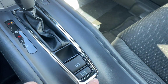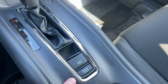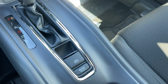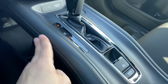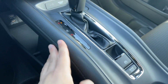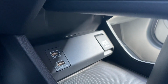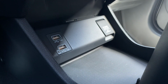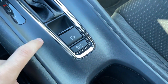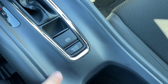The surrounding of the gear shifter and the electronic e-brake and the brake hold is finished in chrome. Here is the e-brake, brake hold, and I thought this was soft at first, but this is actually plastic. It does look that this right here on the side is padded, but it's not padded. And underneath this middle console, there's going to be a storage place with 2 USBs and a 12-volt socket. And this is plastic. I'm not exactly sure how this will hold up. Probably this will get scratched, so I'm not sure how that's going to hold up.